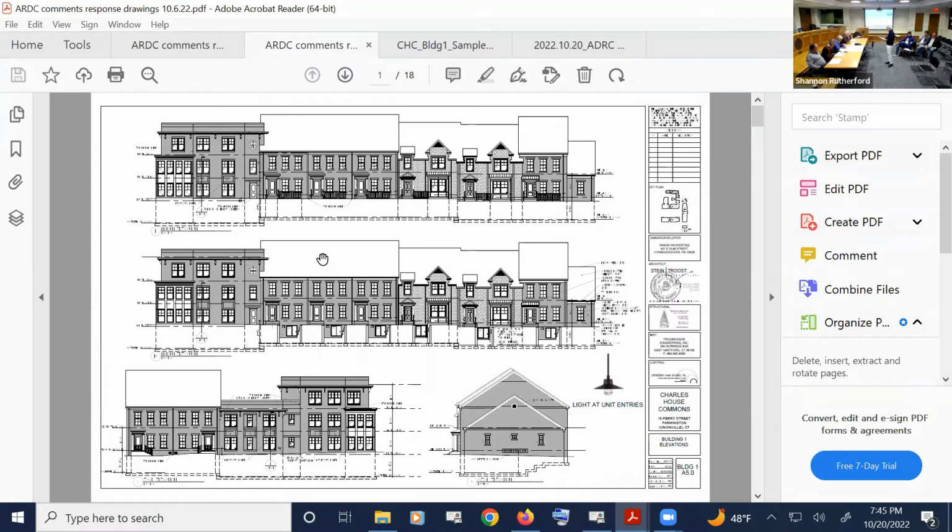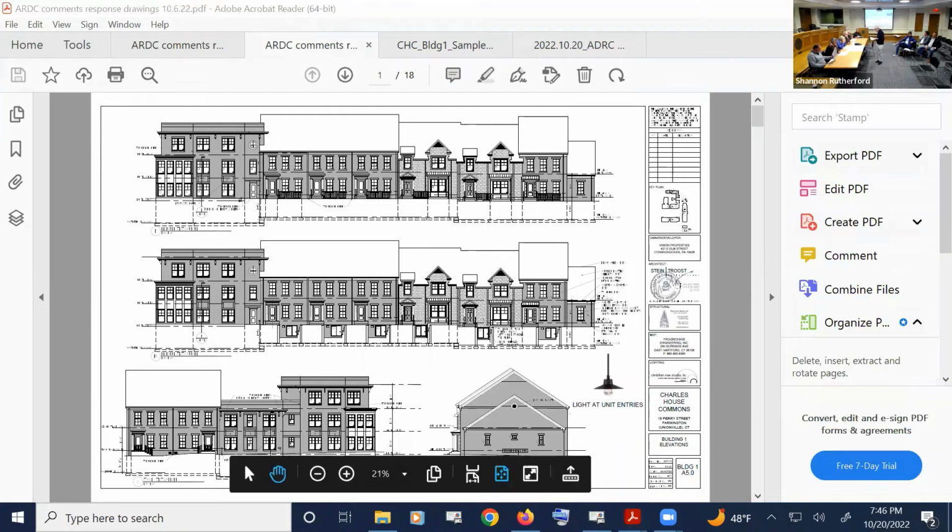The second comment was to provide more Stowe course detailing, more like what's evident in the powerhouse. So what we did was basically return to where we started. We have recessed panels on the stacked flat building. We actually did a little more decorative treatment within the panel to help reinforce the visual of that. Another comment was to add a second window on this bay of windows, which we did.